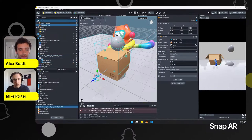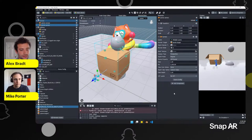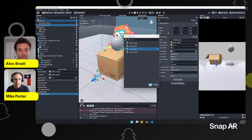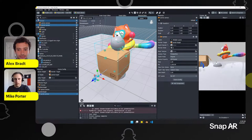Now our panda camera, same thing. We'll see the default layer and the panda layer. We'll output to the panda render target. Now if we switch this in our live target, our sphere will disappear and the panda will be there. So this is the basic gist of the gopher lens. We had the grass world, the space world. Now we needed our objects visible in both, but then we had some extra elements for each one. And you can see that we can move around and our objects are still tracked.